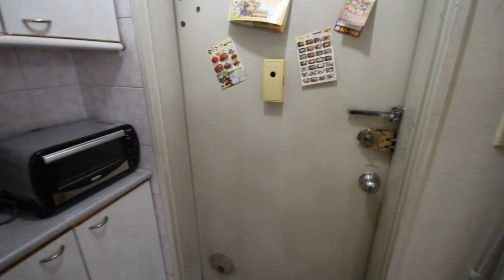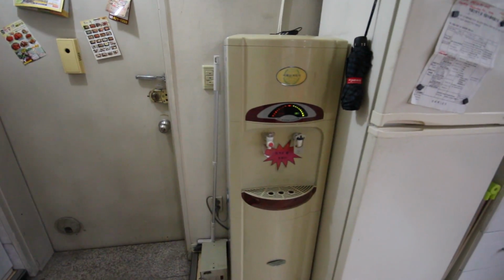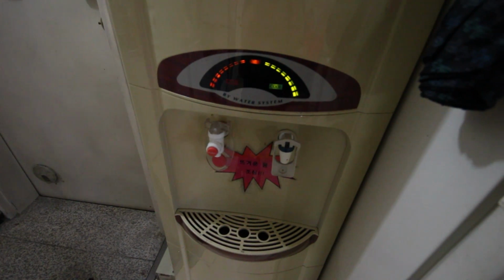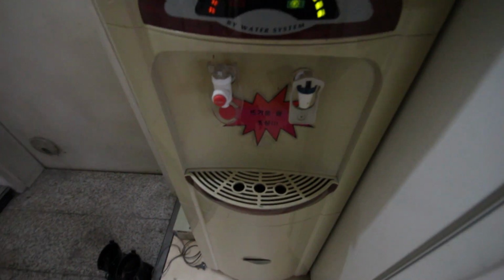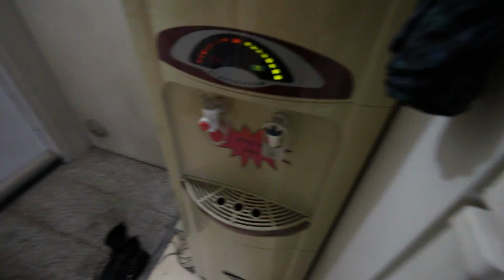Now, my favourite thing about the apartment, to the right of the kitchen, I have a water cooler, which is amazing. In Korea, apparently you can't really drink the tap water, so I thought I was going to have to invest a fortune in bottled water. But no, I have my own water cooler with hot and cold water, so not just a cooler. Instant noodles on tap whenever I want them.